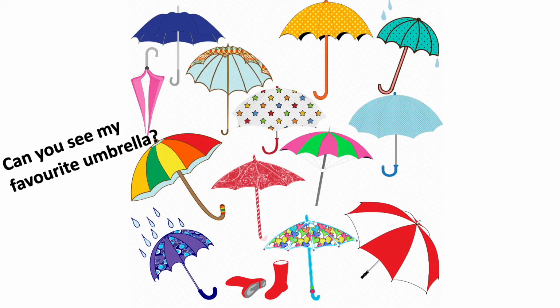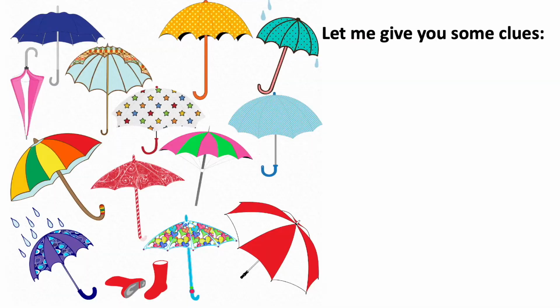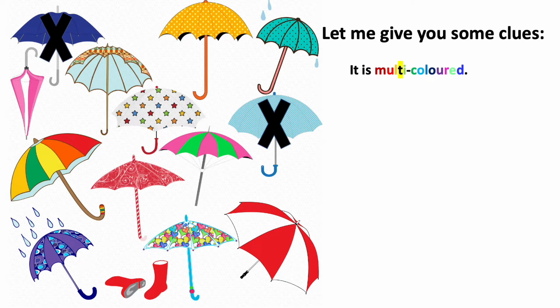Look at all these wonderful umbrellas. Aren't they beautiful? Can you guess which is my favorite? That's probably tough, so let me give you some clues. Well, the one I like best is multicolored. And you know what? It also has a curved handle.